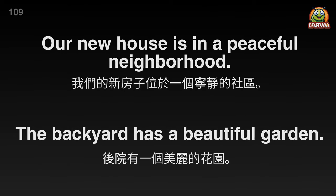Our new house is in a peaceful neighborhood. The backyard has a beautiful garden.